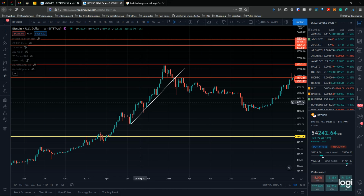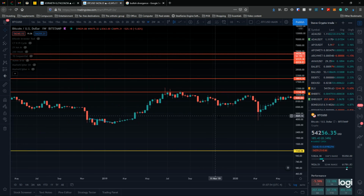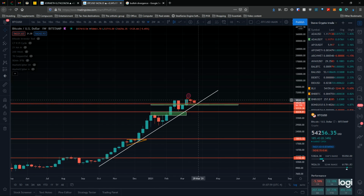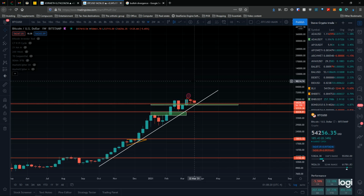I have mentioned in previous videos that I do believe we're somewhere in this area, okay? So anything is possible, right? I'm not saying that we have to go on a parabolic run and create a blow off top, but based on all of Bitcoin's chartable data, every time we've come to an end of a bull market, we have seen a blow off top, okay? So let's just run with the assumption that we are going to.